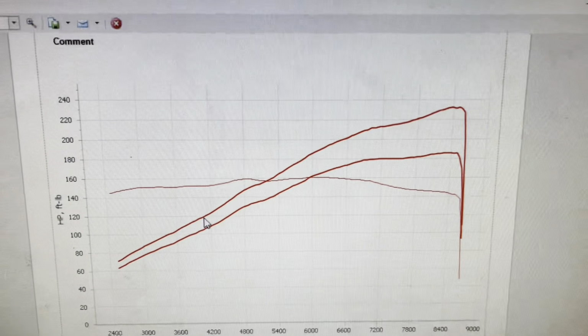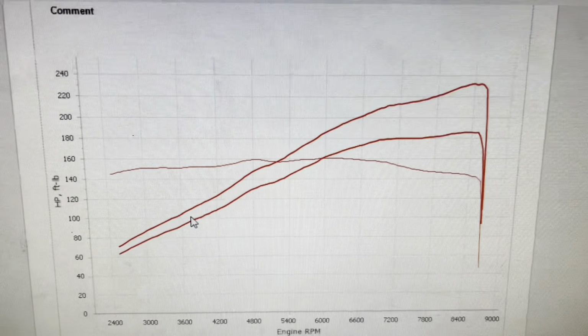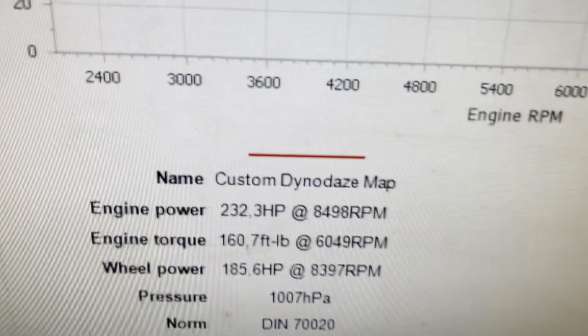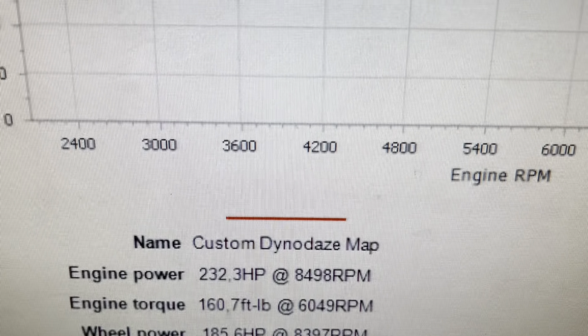So there we go. That is the graph. I've really not got much more to say about it, other than it does sound incredible and it goes really well. And we finished today on 232.3 brake horsepower.